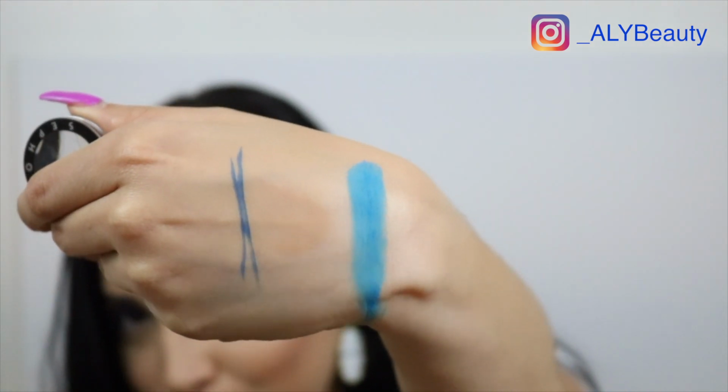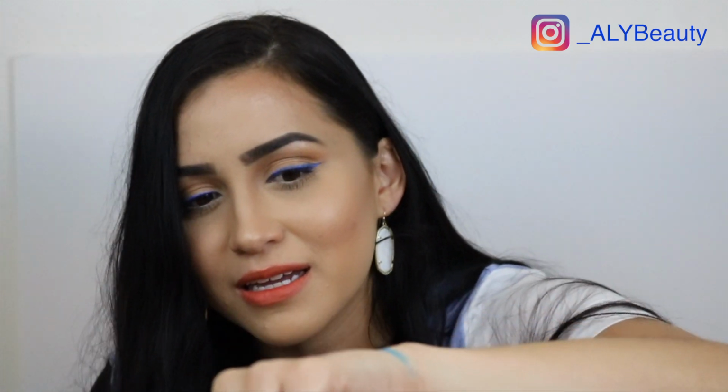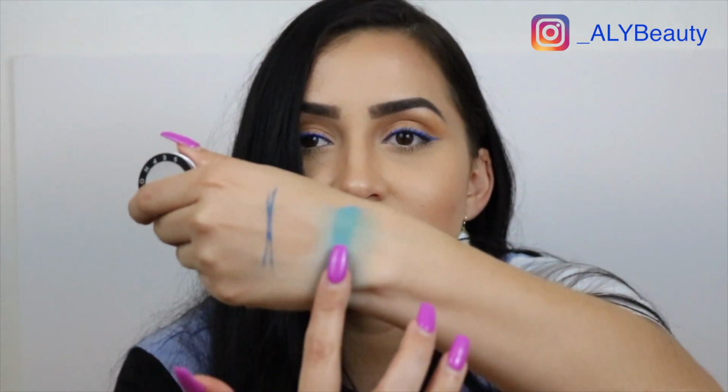So beautiful. Look at that. Oh my, look at that pigment. Oh my goodness, look at how that blends. It doesn't blend away, but it'll blend. So that is something I look into with shades that are cheap, but if you think about it, this is really not that cheap.